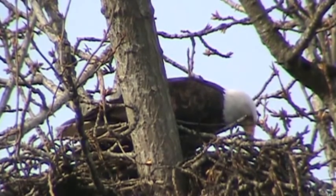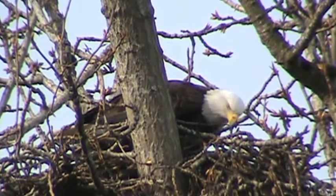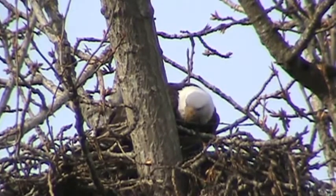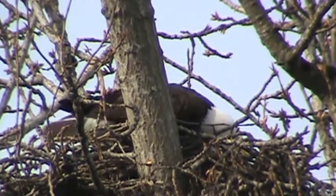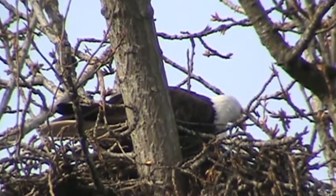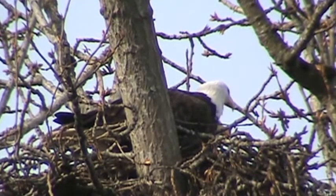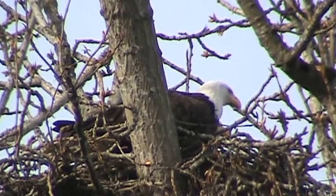Eagles are talking. One had flown in earlier with some food or something, and this one's just kind of looking around. So we'll keep an eye on it, see what's going on. It's fairly cool this morning. She was in there laying down, so it makes me think that she may have an egg in there that she's just trying to not incubate, but not let it get too cold, because if they get below 40 degrees, then they never will hatch. So she's just kind of maintaining that.